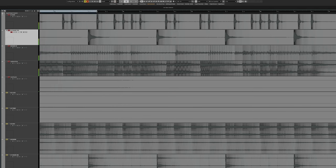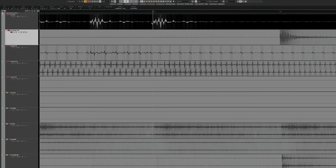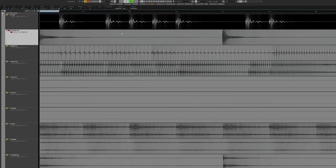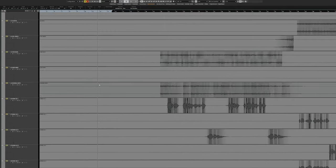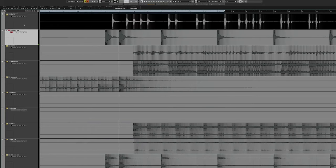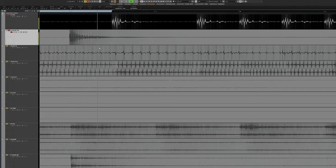Let's see what our kicks are looking like. Up here we got 100, 100, 100, 100. Are these real drums? Let's figure that out. Doesn't seem like it. Does not seem like it. Seems like we got MIDI going on here. Let's see a MIDI track though.